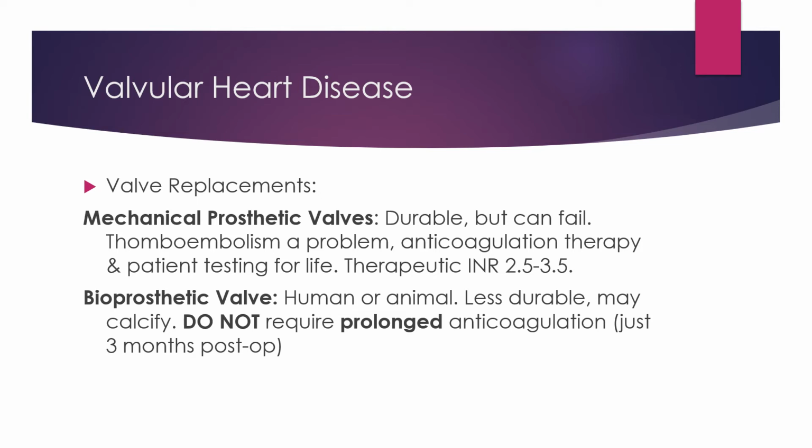But ideally, they're going to be on Coumadin therapy. And remember all the teaching that goes along with Coumadin. Huge knowledge deficit, all the dietary stuff, watching for bleeding, and so forth. That's a huge component of our job as nurses, is that we have to teach our patients how to take care of themselves when they're on that med.